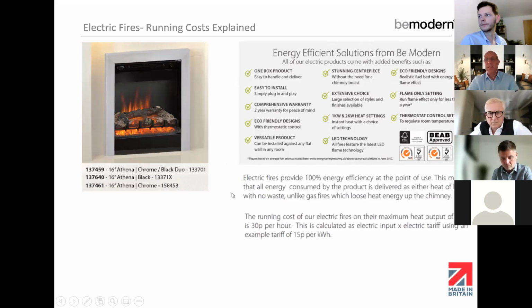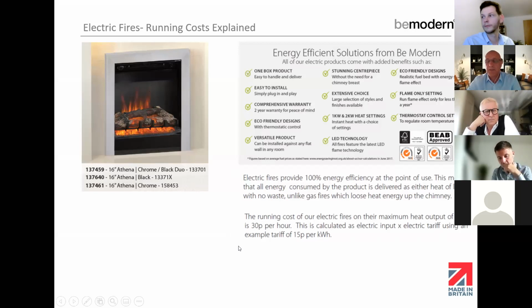So in terms of energy efficiency, all the energy is transferred into heat on electric fires, unlike gas, where you lose some of the heat at the chimney. So you get 100% efficiency of transfer. If we used an example tariff of 15 pence per kilowatt hour, if the electric fire was running at 2 kilowatt on its maximum setting, then effectively it will be costing around 30 pence an hour to run, just in terms of broad brush.